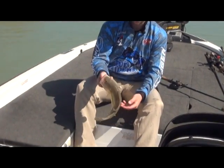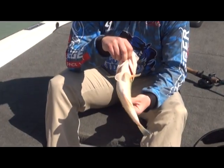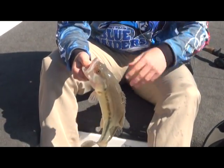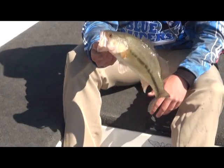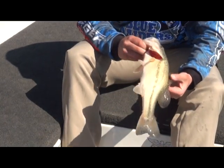Whew. Now that's a female. I can tell you it's a female because best way I could tell you is it's got 2 belly buttons. It was up there and it was pre-spawn. Males tend to be a whole lot smaller. Females get 6, 7, 8, 9, 10 pounds. The biggest male you're ever going to catch is 3 pounds. So, what a pretty fish.